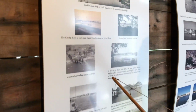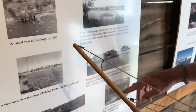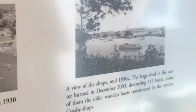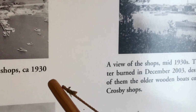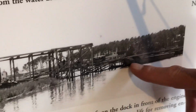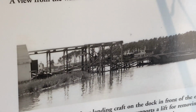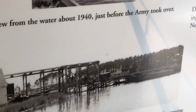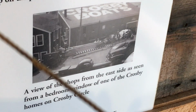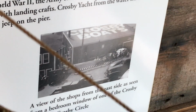Some of these pictures here, these three, during World War II, the Army took over the boatyard. You can't see it, but there's a landing craft right there. They used to fix the landing crafts when they had a problem, and they had an Army camp right here where this museum is.